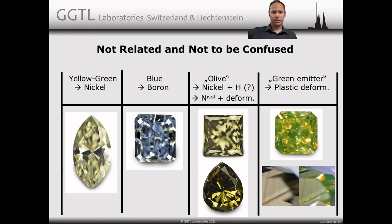And then on the far right, you have a green emitter, visually quite similar to what we saw on the other table. But these green emitters, their body color is not as clean. Very commonly, these green emitters are kind of brownish. And their green fluorescence comes only from plastic deformation. So it's basically a brown diamond that has been submitted to very strong plastic deformation and possibly distinct annealing, because the H3 centers in those stones are very strong. As you can see in the image underneath, the brown graining with weak light is brown. As soon as you shine in a strong light source, it fluoresces green, and you can see the green lines of the graining.